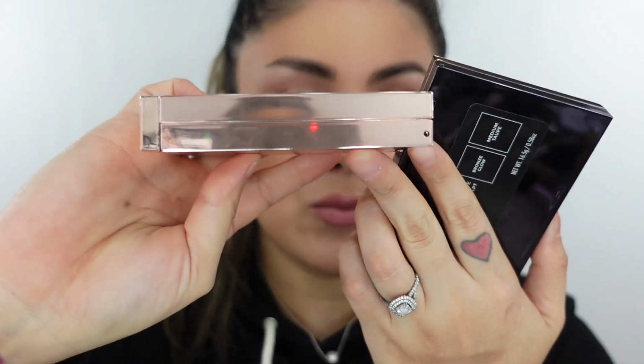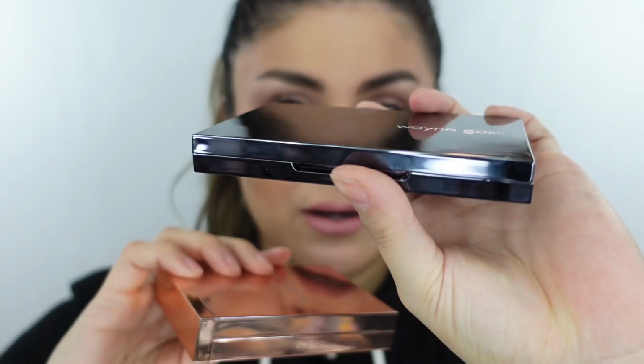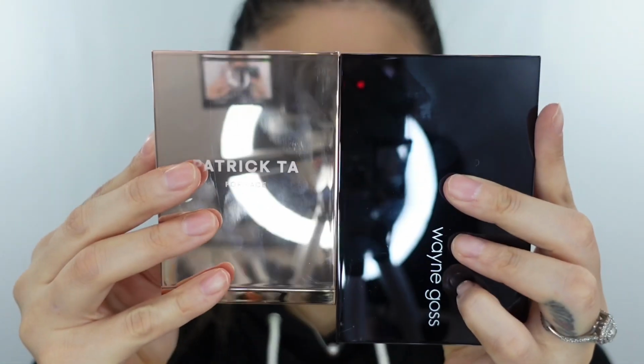All right guys, and I am back with my face all nice and done. Okay, so Patrick Ta against Wayne Goss. Who is the winner here today between these two? I definitely feel like the packaging is beautiful on both of them. I really hate the fact that the Patrick Ta is just more bulky than the Wayne Goss one, you know. The Wayne Goss one is definitely bigger.